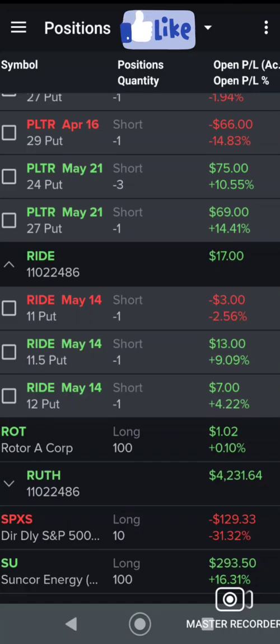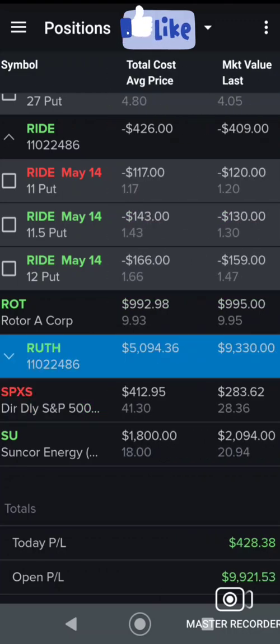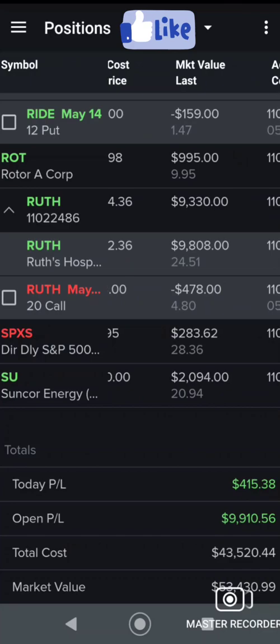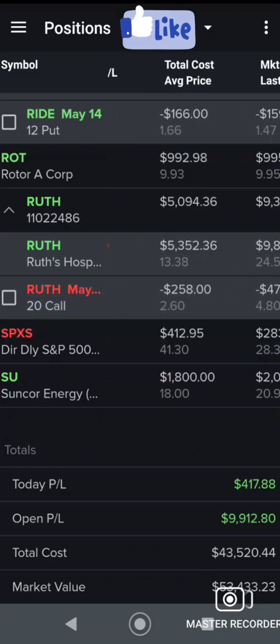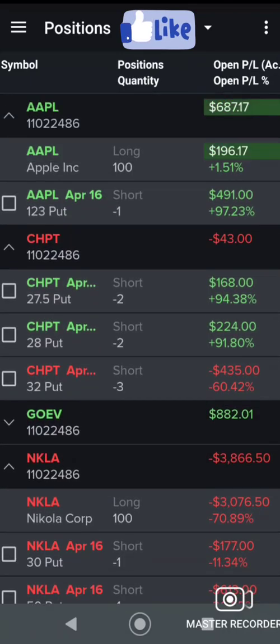It's alright. Ride had a major sell-off, right, after all the chaos that has happened there and the news that came out. See my separate video on that. I'm going to be making one. I don't know if I made it already or I'm going to make another one. Alright. Ruth's Chris Steakhouse. Awesome place to go. Love that place. Price is getting maybe a little overblown here. I guess we'll see. Suncor. It's a good energy, clean energy play. Good deal. So I guess that's it. Nothing really to do in this account for today. Just keep an eye on things.